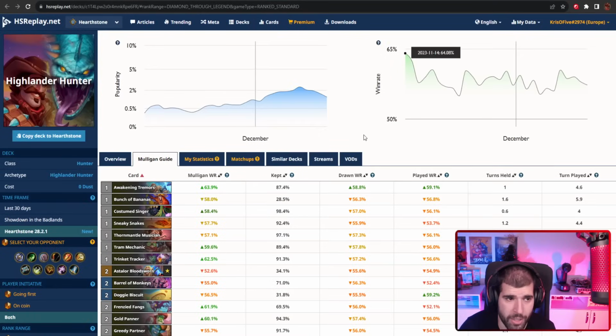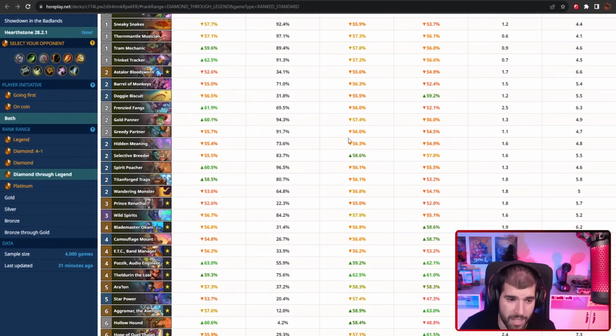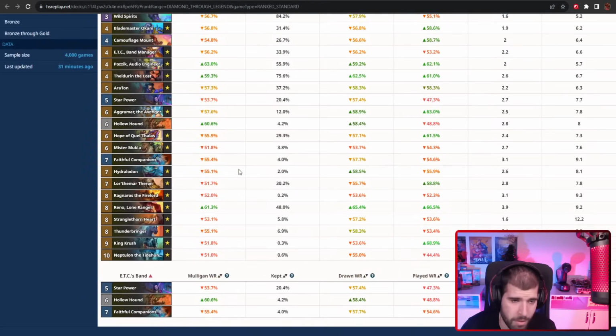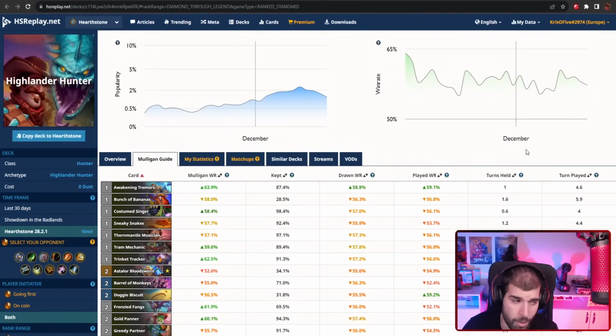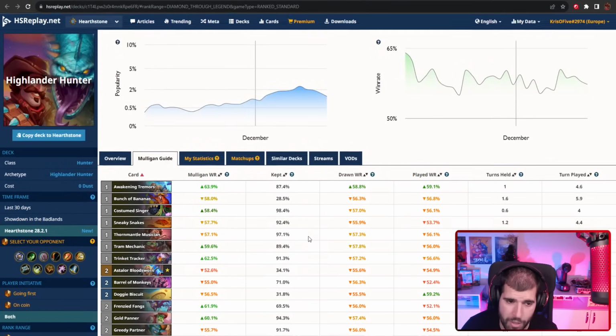And on the last spot we actually have Highlander Hunter, which has pretty good stats with a very big sample size. Honestly, I haven't seen this deck too much against me, but I would follow the stats here, they definitely are looking great, almost 59% win rate with above 2000 games, so from Diamond to Legend definitely should be able to take you there.